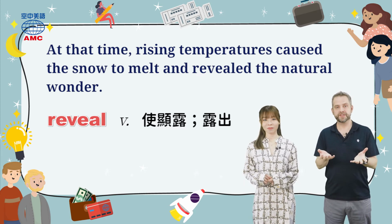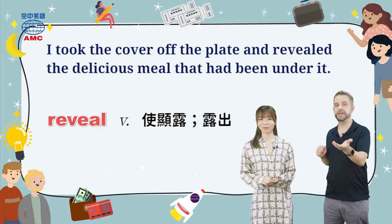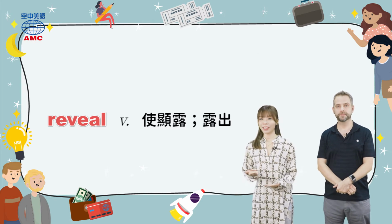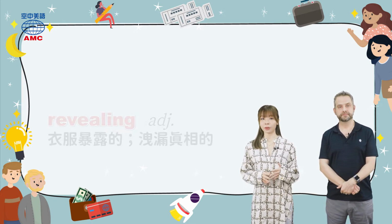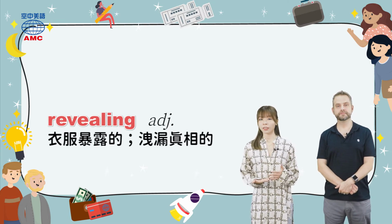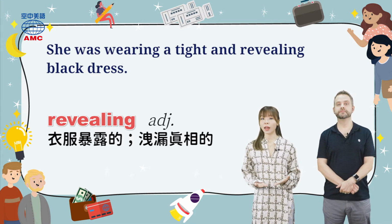So for something more physical, something you can see, we could say, I took the cover off the plate and revealed the delicious meal that had been under it. 所以 reveal 就是使什么东西显露或露出，那它会显现出来原来漂亮的颜色是因为温度升高，雪融化了。那这个字呢可以变成形容词，变成 revealing， 就是衣服暴露的或者是泄露真相的。那我们用衣服暴露的这个意思来造一个句子。She was wearing a tight and revealing black dress.